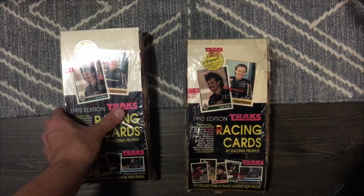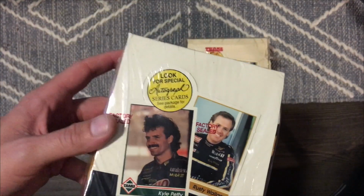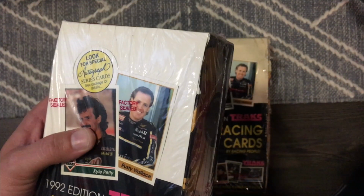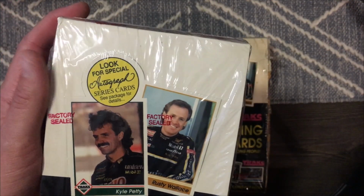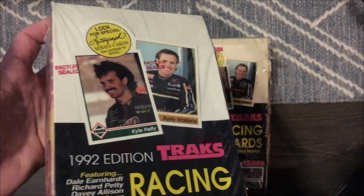But when I got these boxes from eBay, it just says factory sealed. It looks similar, it's roughly the same size, but it doesn't have the Traks logo. Now, as far as I know, that is not how they were ever shipped from the factory. So I talked to the seller, and he took care of me, and I was able to keep some of the boxes so I can open them.